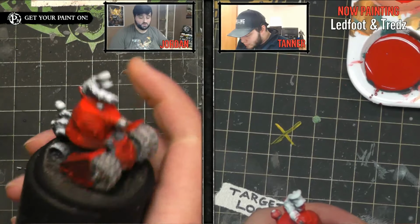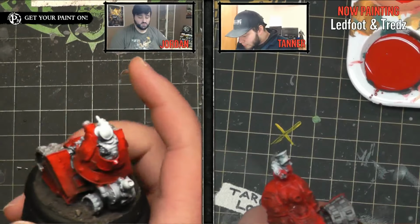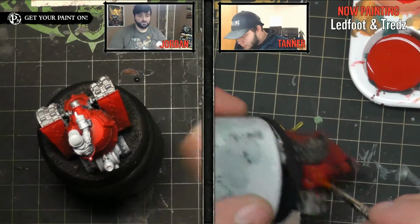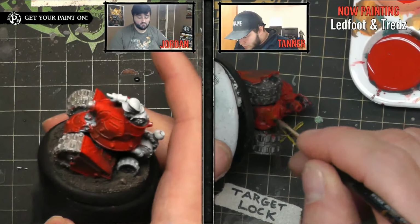Yeah. And you have to have a little bit more wet consistency to your paint to do it. But once you play around with it and figure out what works and what doesn't work for you individually, once you hit that sweet spot, you can start pushing that sweet spot in different ways to find a good way to do it for yourself.